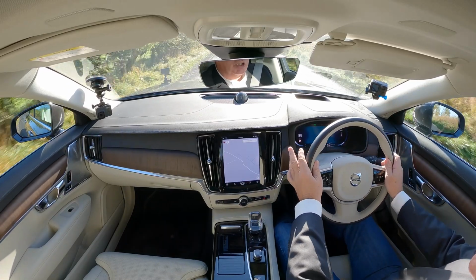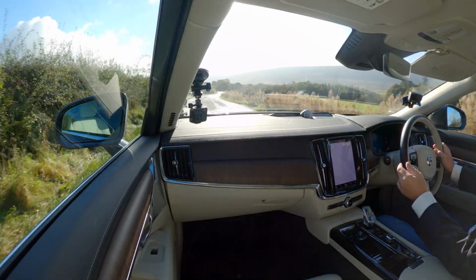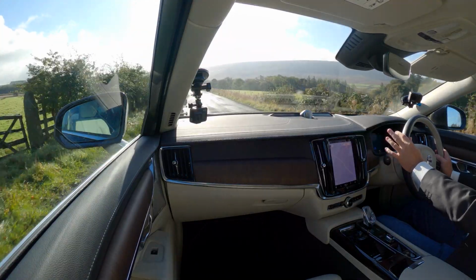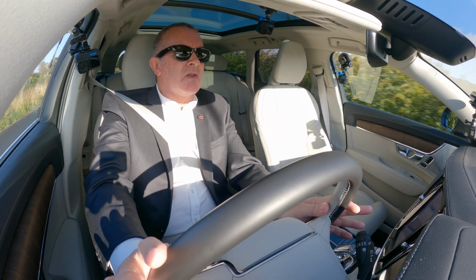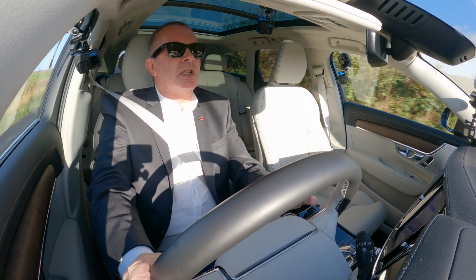I'll try and show you later. I don't know whether I'll have time today, but I've got the car for a week, so I'll try and do some motorway driving as well. But you can feel with the assist on, you can feel the steering wheel kind of moving all the time. It's constantly adjusting.